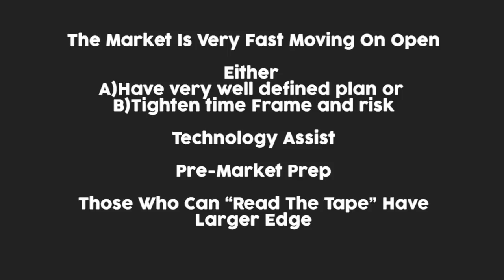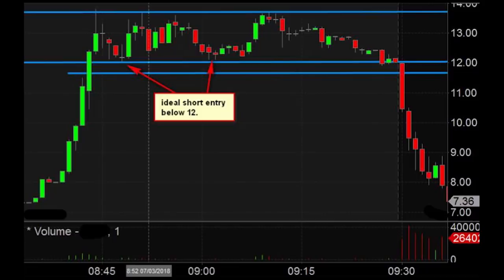Technology assist, that's just what I just showed you. Pre-market prep, that's one of the earlier charts where I showed you right here where the best entry is. We know that I was looking for the stock to come off quite a bit. I identify the support in the pre-market, and when it takes out that support, I'm in right away.